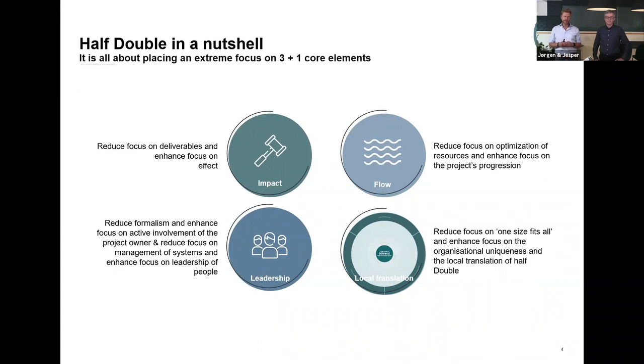And the leadership is about moving away from this formalism that we usually have with the steering committee, where we have to knock on the door as a project manager and kindly are asked to produce what we are doing here. Leadership is very much about bringing people together, both the project owner and of course the project team and project manager, so they cooperate on succeeding. And the local translation is, as I said, just to tailor it to the given situation.